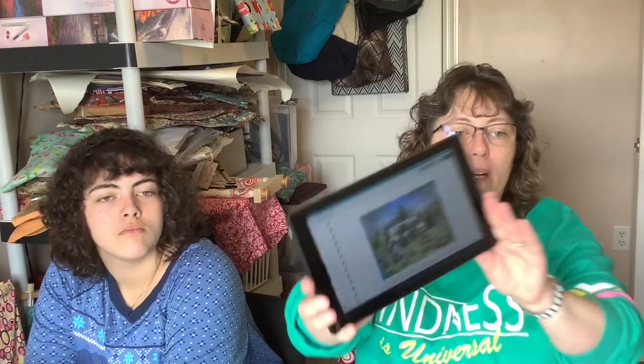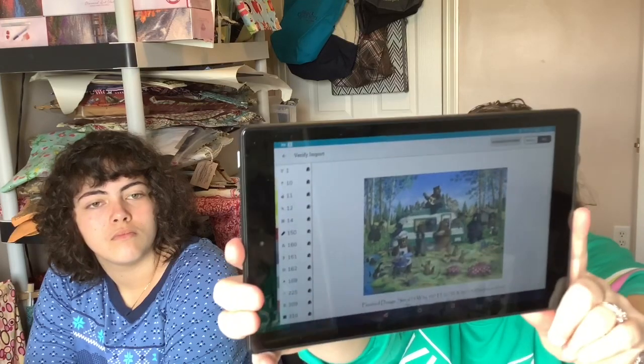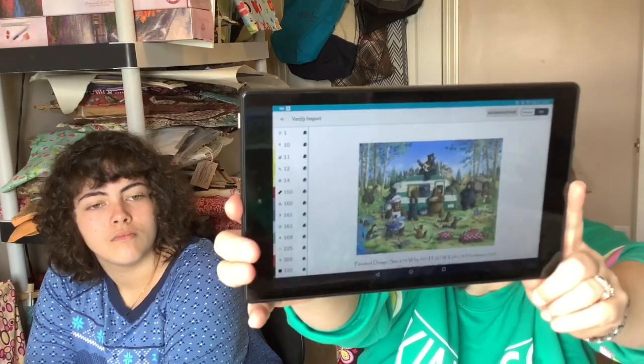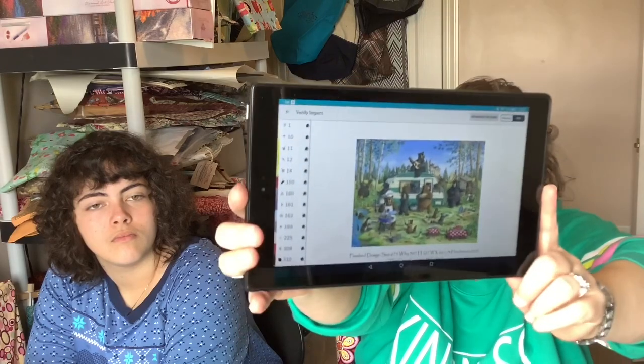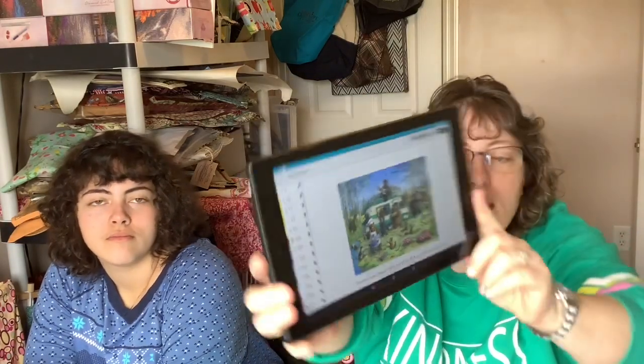So this is what it will look like when it's done. And it is so flippin' cute. This is a Heaven and Earth design, Jeffrey Severn. Look him up. He's got lots of these bears and wildlife critters doing all kinds of things. And this one has a camper, and that draws to me.